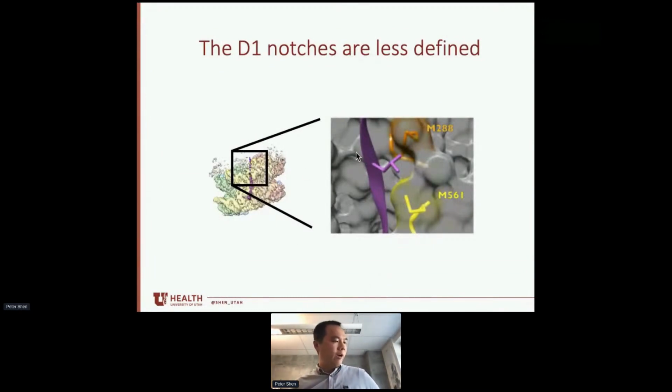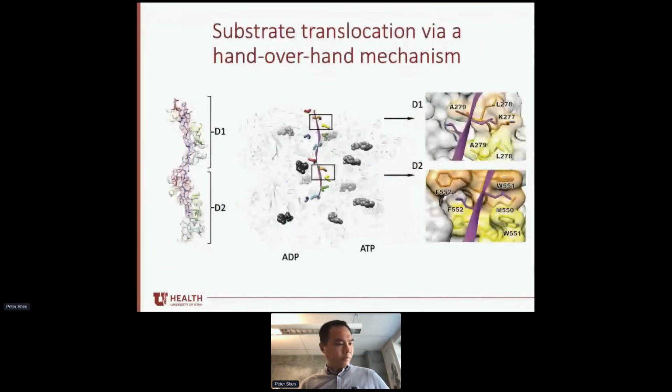This is a snippet from our yeast work where the grooves formed within the D1 ring are pretty shallow. And in fact, this shallow nature is conserved among CDC48 from yeast to human. Let me pull up the human, yeah, right here, the human model.